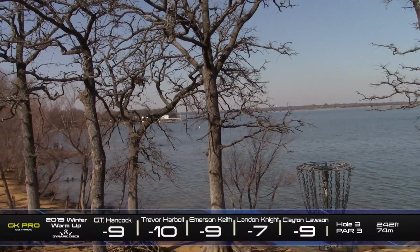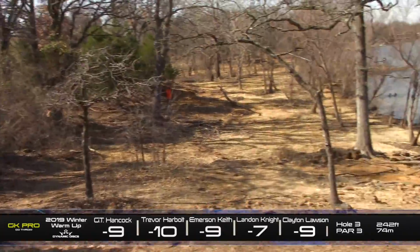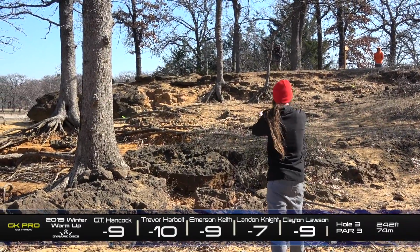And Landon's trying to go over the top of all the trees. Looks like he threw it up just a little bit too high. He's going to end up in the bushes over there. That's not going to be a fun upshot.